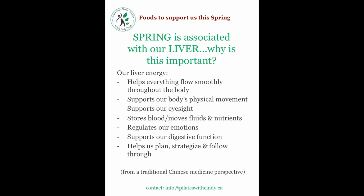It stores blood and maintains all those substances within the body, which we talked about, the movement of all those substances. It regulates our emotions. So when there's a disharmony in that liver energy, we may be quick to anger, irritability, depression. So those are some associated symptoms that come about when that liver organ is just a little bit out of balance. And then there are others, but those are the big ones that come up.